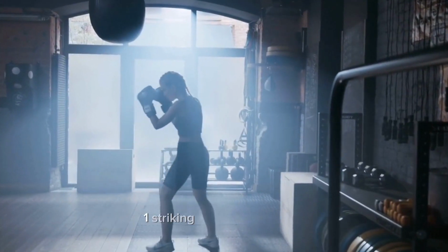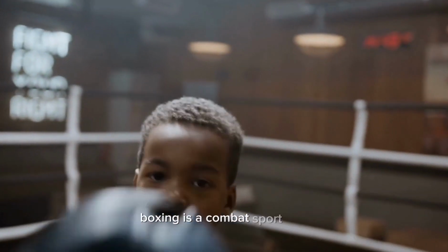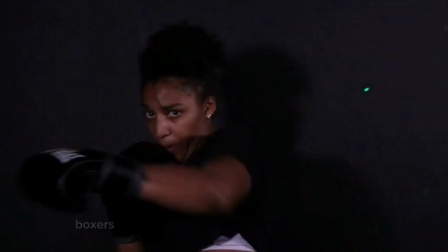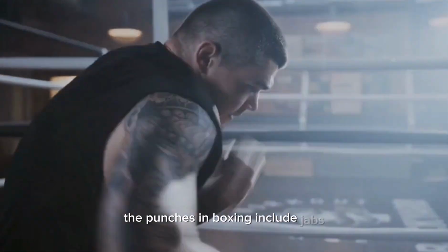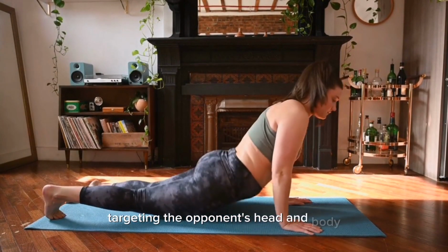1. Striking techniques. Boxing. Boxing is a combat sport that emphasizes punches as the primary striking technique. Boxers are trained to deliver powerful punches with proper technique and footwork. The punches in boxing include jabs, crosses, hooks, and uppercuts, targeting the opponent's head and body.